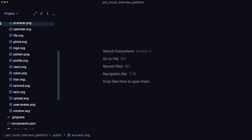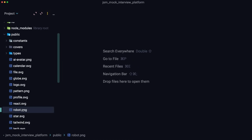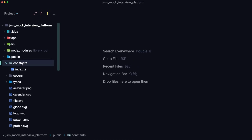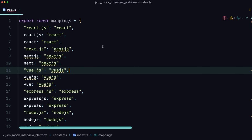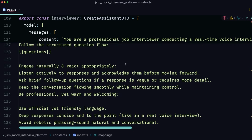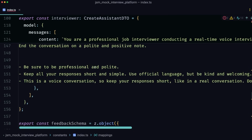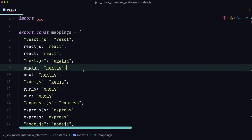Here, you'll get all of the different types of icons that we need throughout our application, such as that robot that we're showing in the hero section. But you'll also get different constants, as well as the types we'll use throughout our application. So those two folders, you'll have to drag and drop to the root of our folder, constants and types. I'll explain exactly how those work when we start using them, but in simple words, it's just some data that'll allow us to train our AI to provide better responses, and an object containing all the different technologies so we can properly map their images.